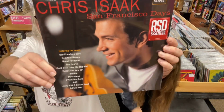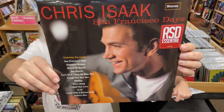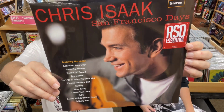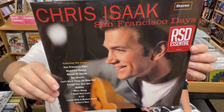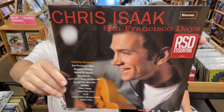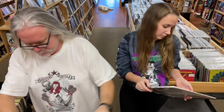All right, Mr. Chris Isaak, San Francisco Days. The fourth studio album by the legend was originally released in 1993 and subsequently certified gold in the US, Canada, and the UK. Dedicated to the memory of sound consultant Louis Beeson, the album includes the titular track in Isaak's modern blues style, Two Hearts, Can't Do a Thing, and a cover of Neil Diamond's Solitary Man. This is also an RSD Essential pressed on limited red wax.